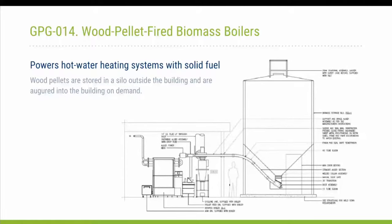This is just a graphic of the system. We did a project in Ketchikan, Alaska, where we installed one of these pellet boilers and then did testing. This is just a graphic. I don't really have a pointer, but I'll try to walk you through what this looks like. Obviously, on the right-hand side is the pellet storage bin. Thanks for the pointer, whoever's doing that.